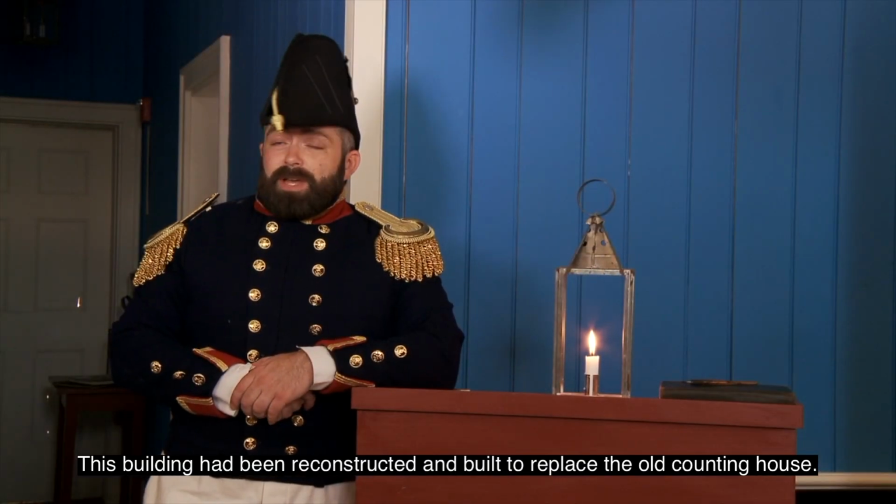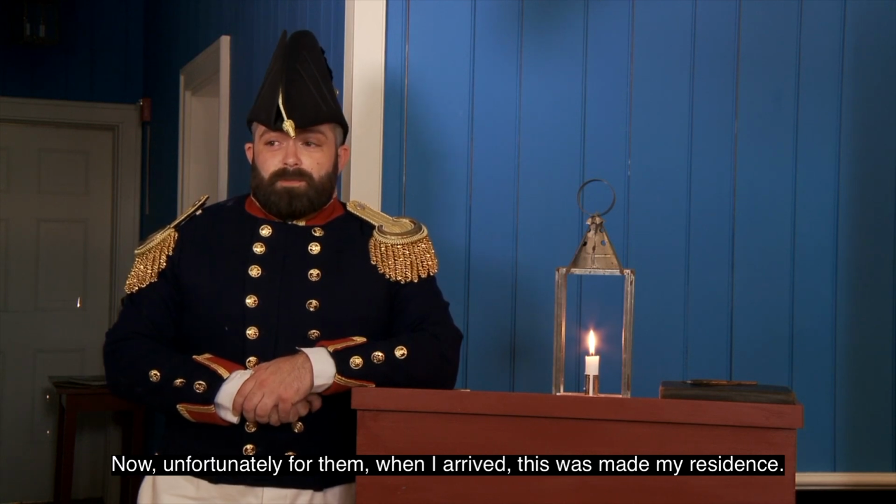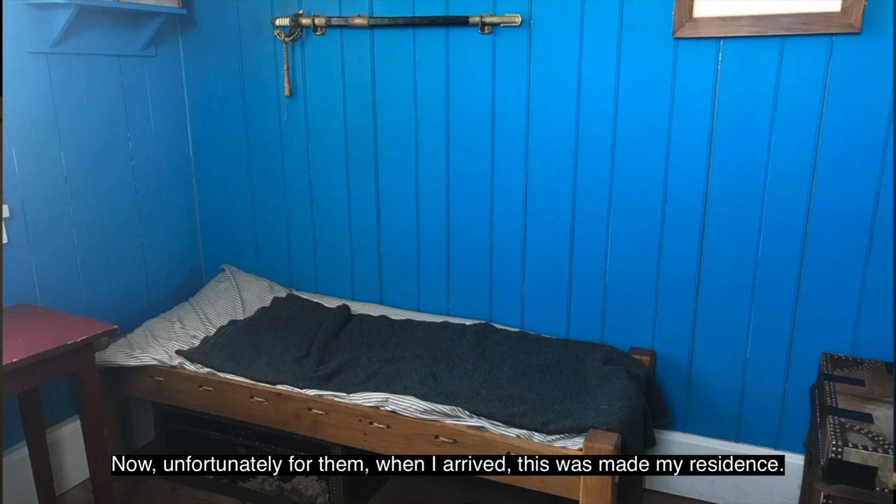This building had been reconstructed and built to replace the old counting house. Now, unfortunately for them when I arrived, this was made my residence.